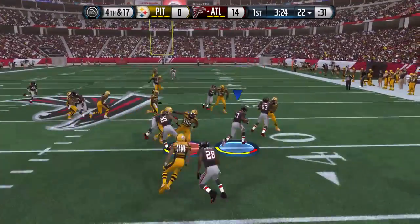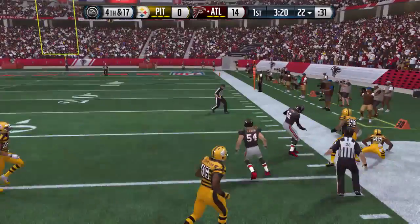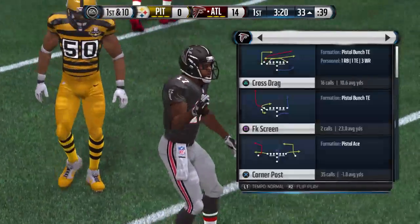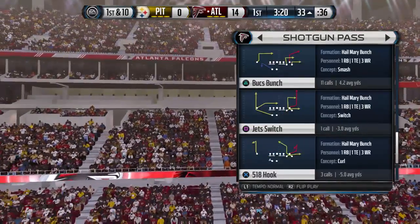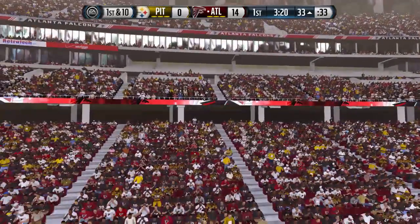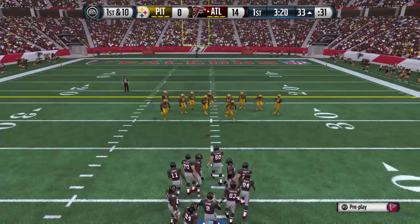Hester's got it at the 27. There's nothing like a good punt returner. Just give him a little hope. Just make somewhat of a decent block. He'll do the rest. That's what we saw that time. They're happy to begin this drive from this point.